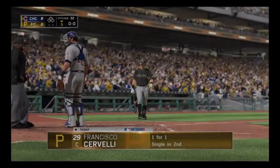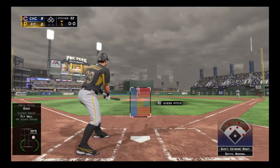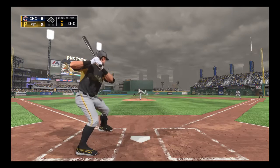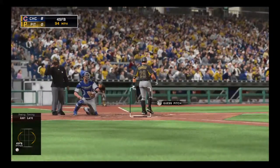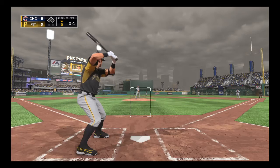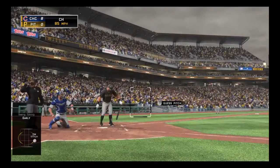Francisco Cervelli will stand in to start things out here in the home half of the 5th. And you get the sense, Steve, that this crowd's been pretty well taken out of the ballgame to this point. Yeah, they pretty much had to sit on their hands all afternoon. Not a lot to get excited about so far. And I think that's a credit to that man out there on the mound. He's cut right through this lineup for the first 4 innings. A great job of changing speeds there.